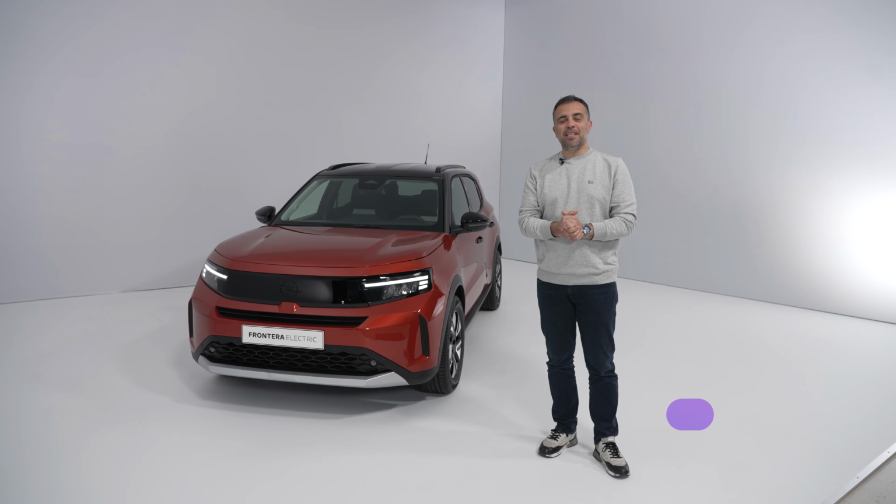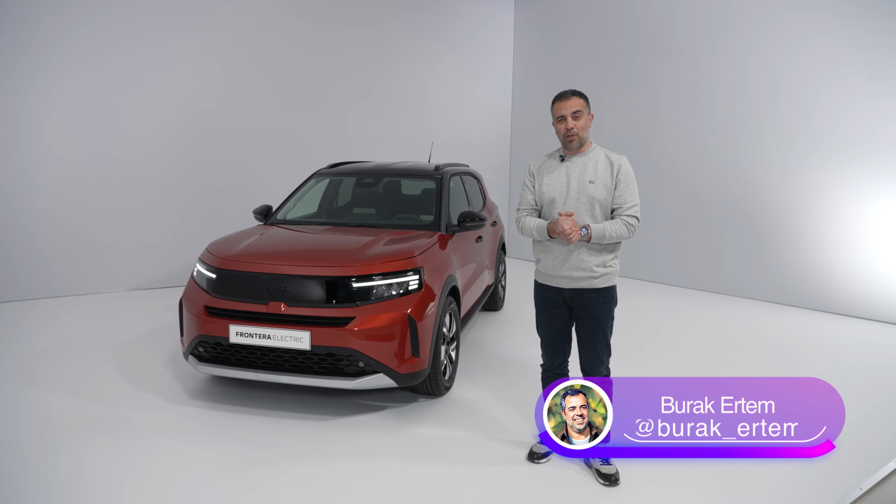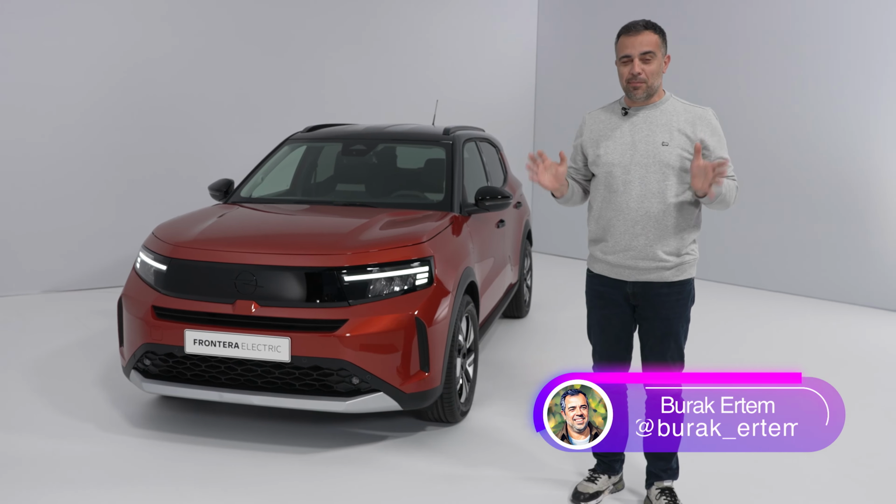Hello everyone, we are in Rüsselsheim again, near Frankfurt, Germany. This is known as the town of Opel. Everything here is Opel. We had the opportunity to see two new models in a special place in the factory before everyone else, and we are sharing this with you.